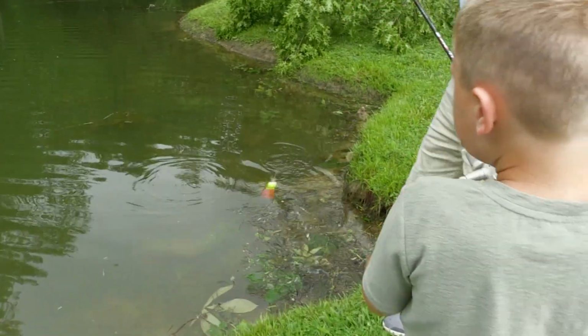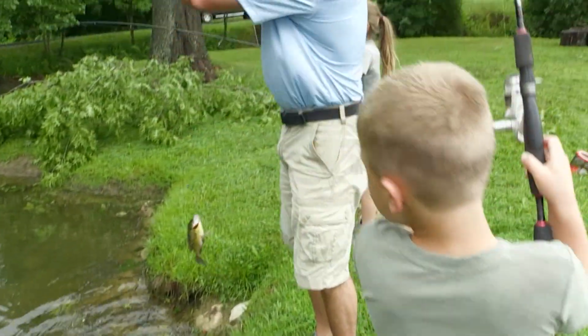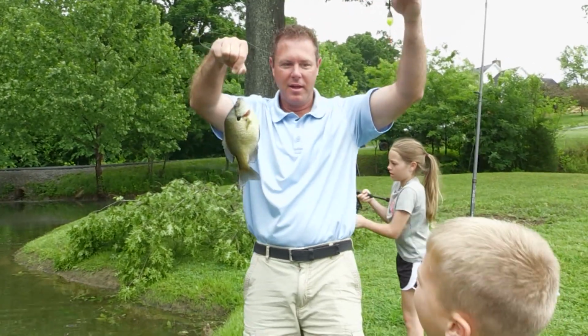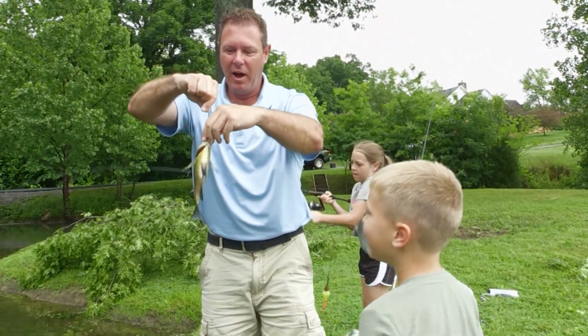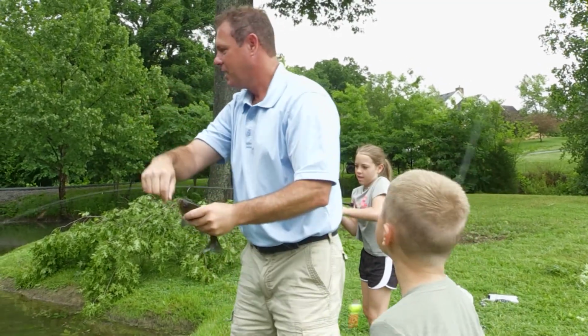Daddy, I got one, Daddy, I got one. Oh my goodness, Leo. Yay! Look how big that bluegill is. Oh my goodness. Can we keep it? Can we keep it?